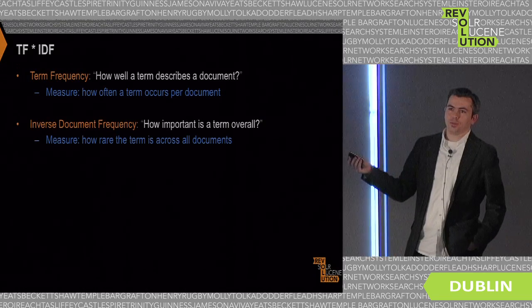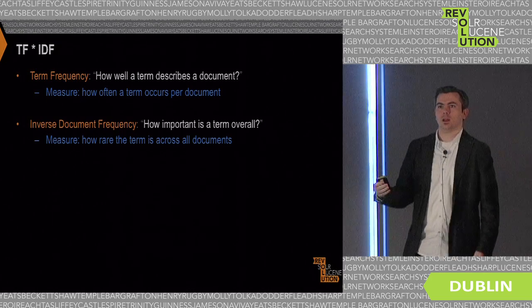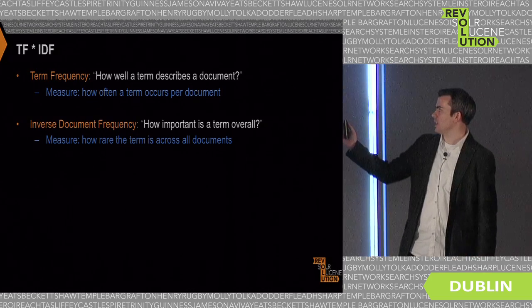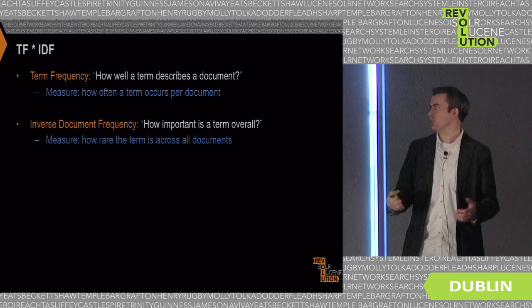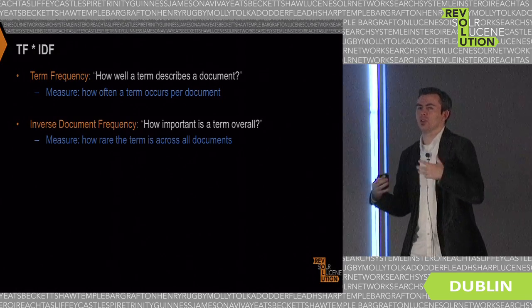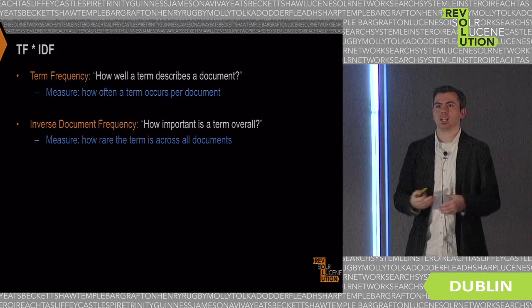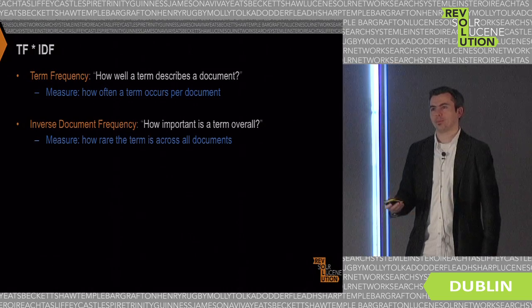The TF-IDF at its heart is a measure of two things. The TF is how well a term describes a document. The IDF is how important that term is overall. IDF is measured based upon the rareness of the word, and term frequency is essentially how many times the term appears in the document.